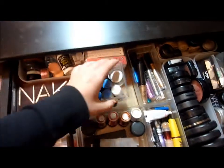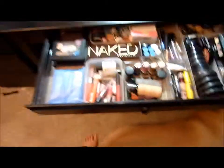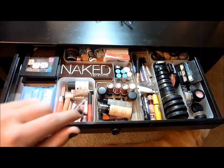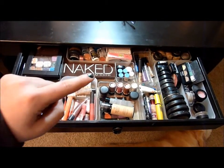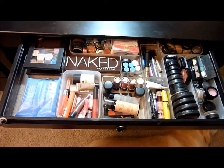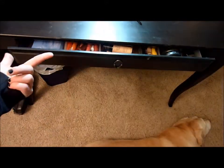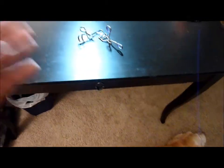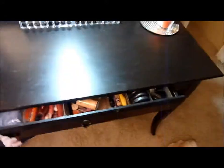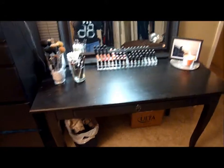Let me just put all this back. So that is basically it. When you have a big old drawer like this, just make sure you buy plastic things like that. And I get, of course, like I said, mine from Storeables and Target. And I think it looks pretty when you open it up. Oh, who forgot to put her eyelash curlers away? So basically that's all my makeup.